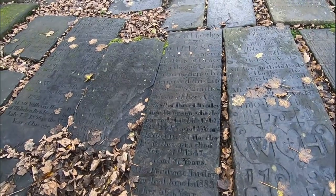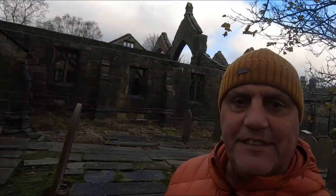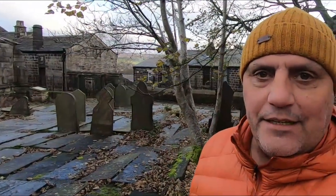This grave here marks the burial place of David Hartley, and he was what they called one of the coiners, King David they called him. He was responsible for almost bringing down the monetary system in the UK, because they used to get coins and chip off the edges of the coins, melt them down and make new coins out of them. And for his sins he was hanged in York, and his body was suspended in chains in Halifax. And here's his resting place, along with his father, his grandmother, and grandfather, I think, by the looks of it. Interesting place.